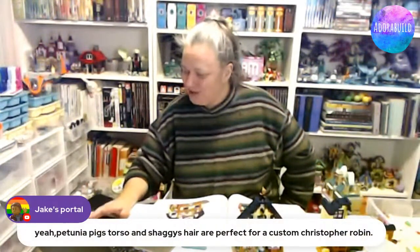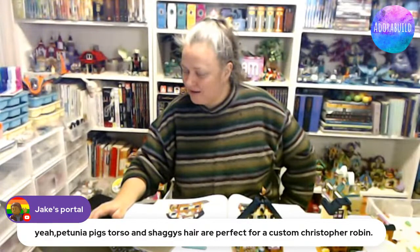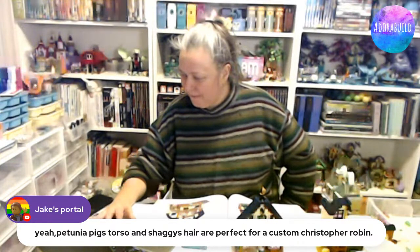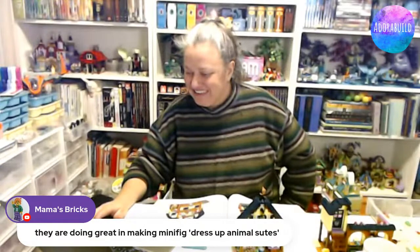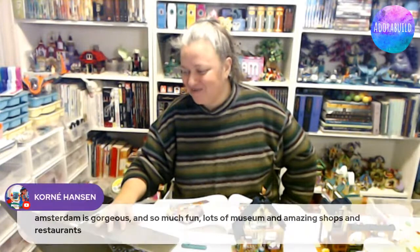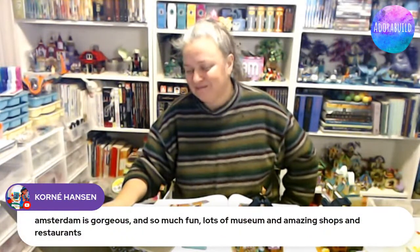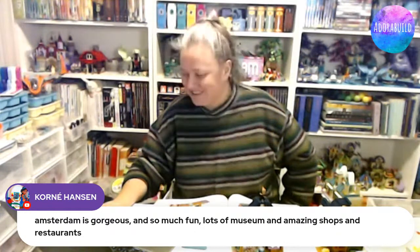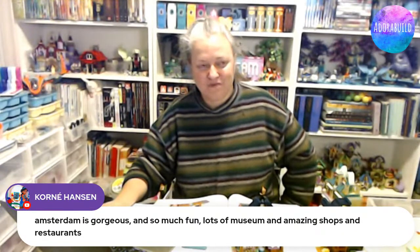Oh, there we go. Thomas is saying Christopher Robin may or may not be in my Disney CMF series, so I'll have to keep an eye out for that photo as well. Oh my gosh, yeah. Katrina Peake's torso and Shaggy's hair are perfect for a custom Christopher Robin. Hey, everyone's saying hello to Greg, which is lovely. Oh, they're doing it great in making minifigure dress-up animal suits. Yes. Oh, my gosh, yeah. That sounds amazing. And then, obviously, Sarah Starbricks and Mike are there as well, so it would be fantastic to see everyone and, again, give you all vaccinated hugs.